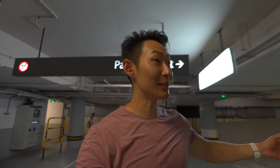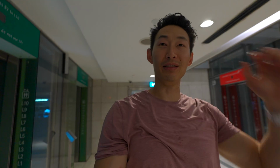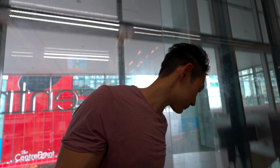But we did find it. I mean, they made sure everyone knows it's a Tesla, because look, there's even a Tesla logo here. I didn't even notice that until just now. So we gotta take the elevator again to go down. How do they make these buildings so tall? Singapore, all the buildings are tall. Number 1 Singapore lah. Oh, it's not as bad when you go down.